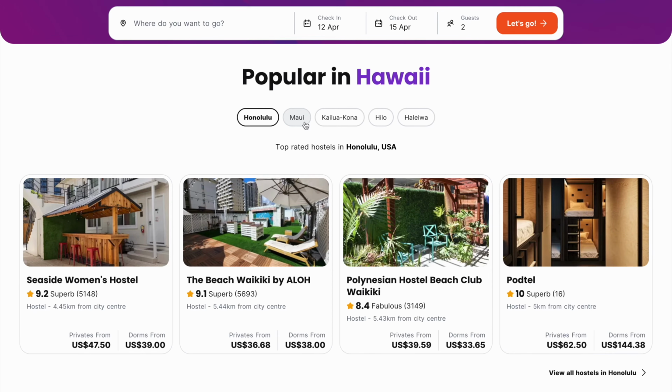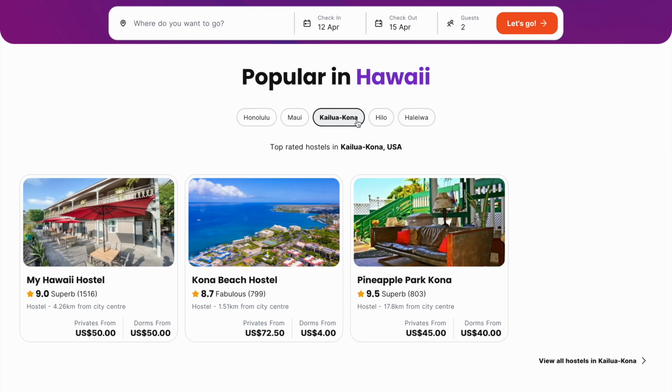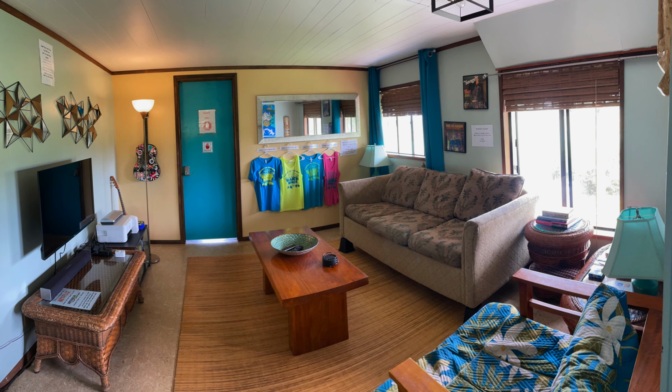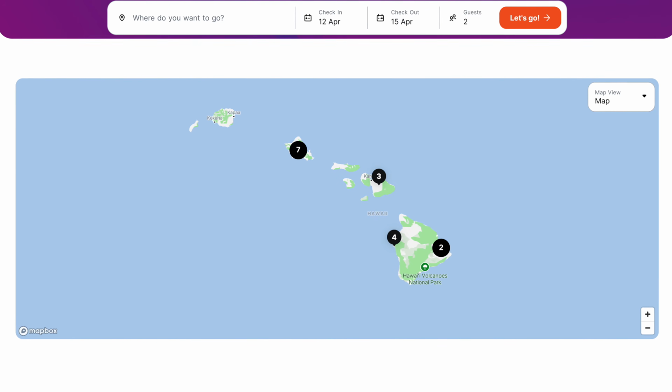Another cheap option are hostels. If camping isn't your style, but you still want to save money on accommodation, then hostels can also be a good way to save money. Unfortunately, not all islands have hostels though.